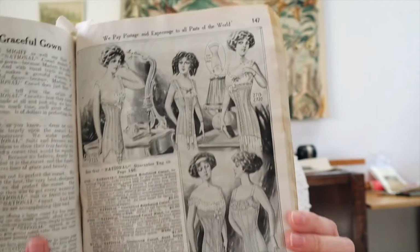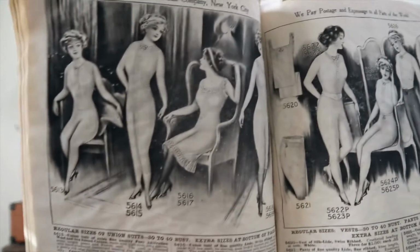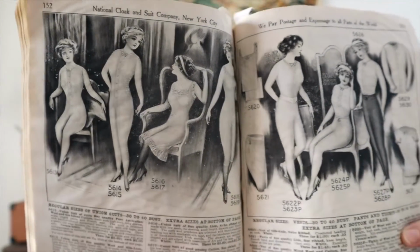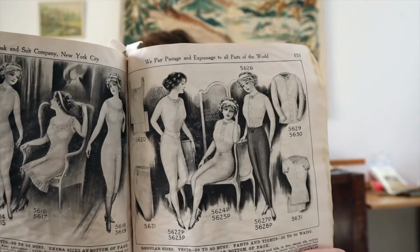Shows you the very linear figure. Here are some knit combination suits and knit vests. Those were all options to wear underneath your corset.